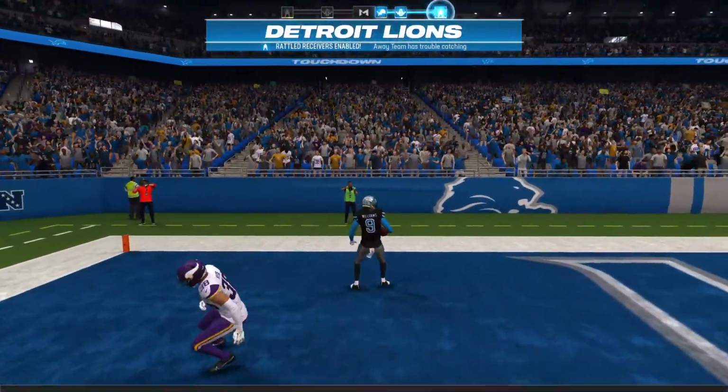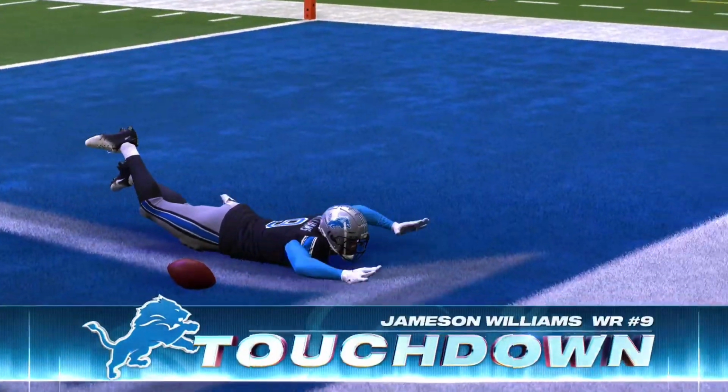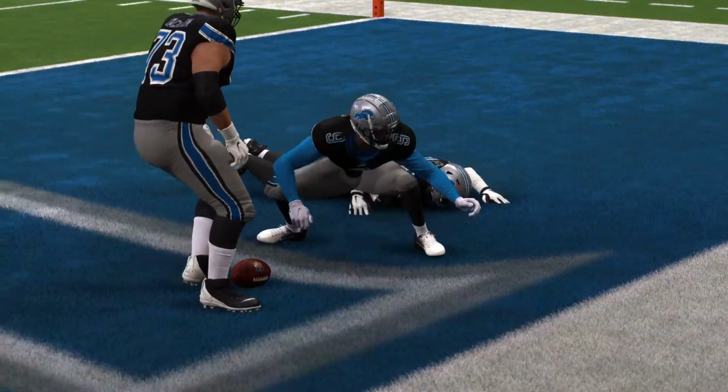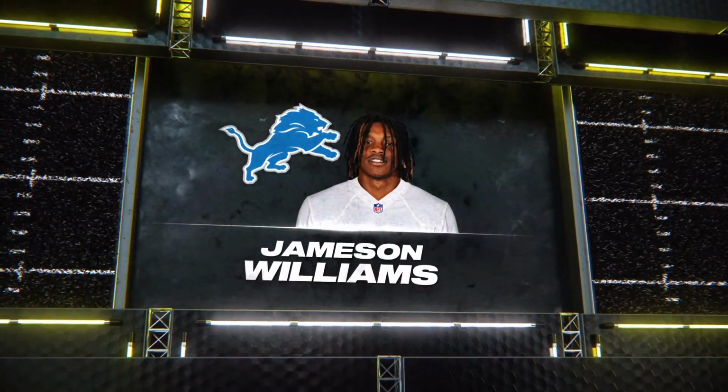He's got a man complete. And in for the Lions touchdown. Jamison Williams. A touchdown on a kick return and now run through the air. And the Lions have taken the lead.